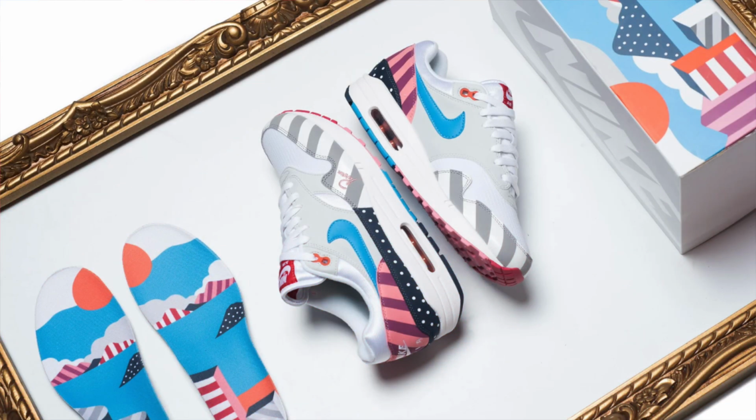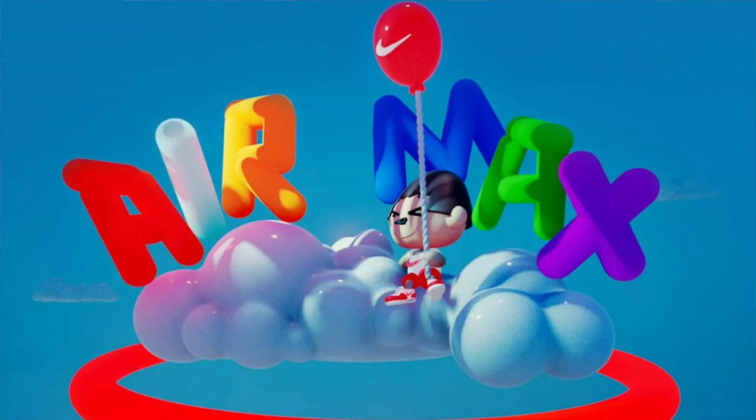It has seen numerous collaborations, diverse colorways like the ones I have here in my hand, and the Nike Air Max 1 even has a day dedicated just for it. On Air Max Day, we celebrate the shoe, Tinker Hatfield, and the Nike Air Max 1 legacy.